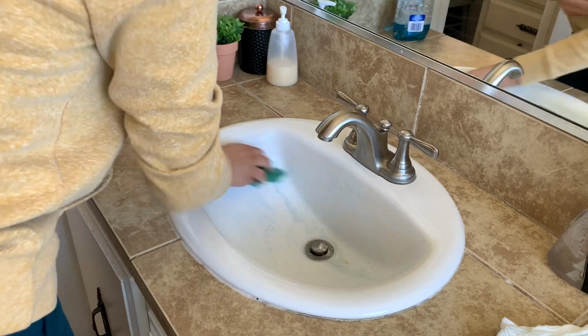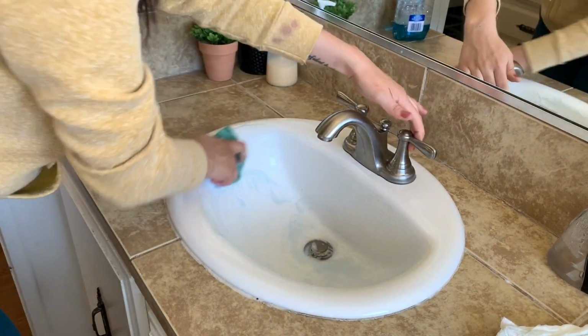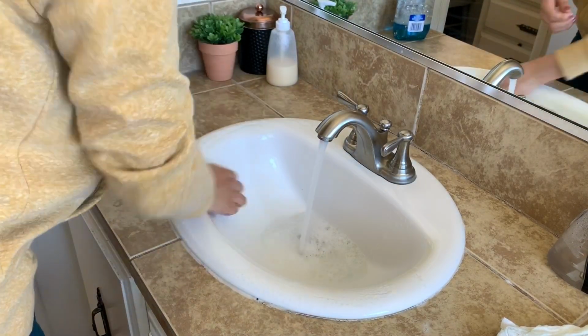For the bathroom, I use some Fabuloso in the spray bottle, and then I use Ajax to clean the sink, and then I sprayed Lysol at the end to disinfect.